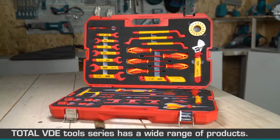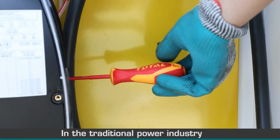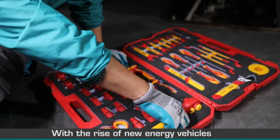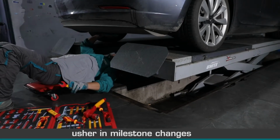Total VDE Tools series has a wide range of products. In the traditional power industry, you can be handy in construction, inspection, and maintenance. With the rise of new energy vehicles, traditional vehicle repair tools will usher in milestone changes.